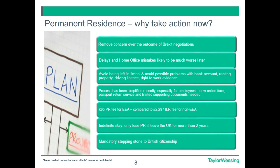One reason to get permanent residence is it's an indefinite right to stay, and you only lose that status if you leave the UK for at least 2 years. So it means that whatever happens in the Brexit negotiations, European citizens can know that they've got that indefinite right to remain.